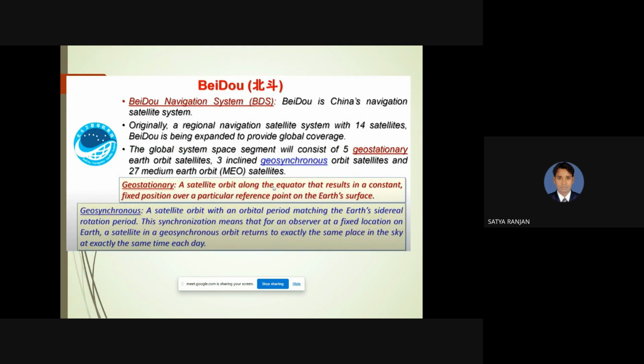Then BeiDou, which is a Chinese navigation satellite system. It is also a global coverage satellite system with 14 satellites. BeiDou is being expanded to provide global coverage in recent times, and the space segment will consist of 5 geostationary Earth orbit satellites, 3 inclined geosynchronous orbit satellites, and 27 medium Earth orbit satellites.